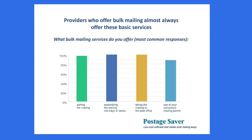So next we asked what specific bulk mailing services these companies offer, and we found that there was a group that almost all of them offered: sorting the mailing, assembling the mailing into trays or sacks as required by the Postal Service, taking the mailing to the post office, and using your company's permit for the mailing.